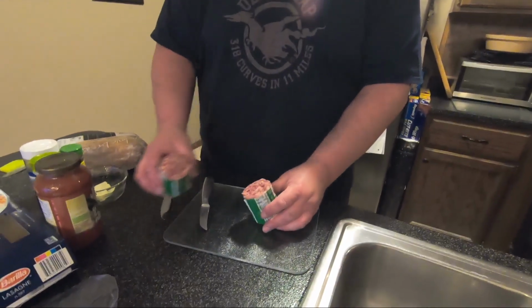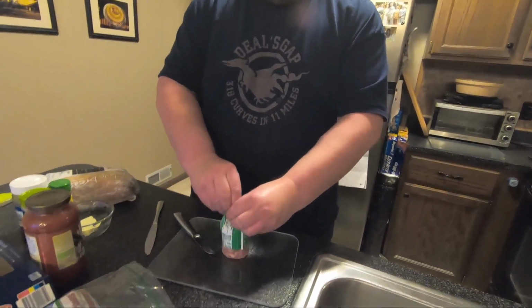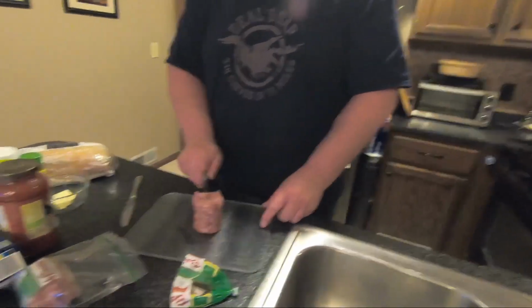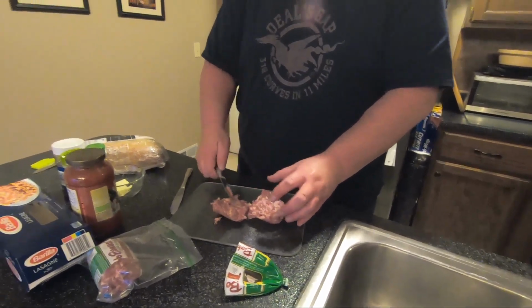Okay, we've already cut our package of sausage in half. We're going to put one side away, save that for another day. The other side, we're going to just squeeze right out of the package, just like that. And we're going to start cutting that up into little sections because we're going to want to make this into ground little bits that's going to go inside of our lasagna, and our sauce is going to mix in with it. It's going to be wonderful. Just can't wait to show you.